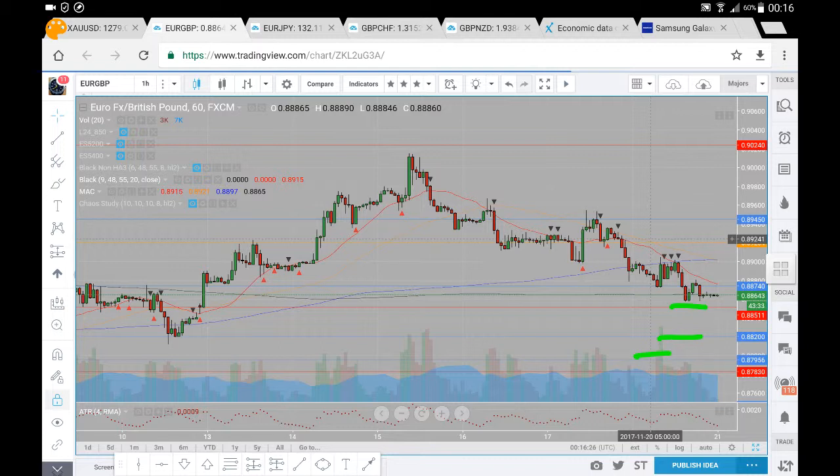I would probably say 88 then, and 87.83. These are all levels that we'll be looking at for potential buy side momentum and for buyers to enter the market to buy the euro against the pound. Those are the levels we'll be looking at. I can't imagine prices moving beyond 87.83 unless there's a greater degree of volatility in the market, but I would expect 87.83 to be the far end of the range to the downside.